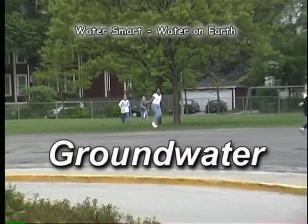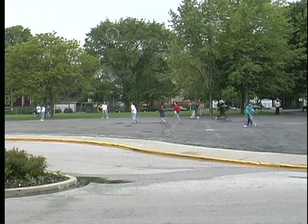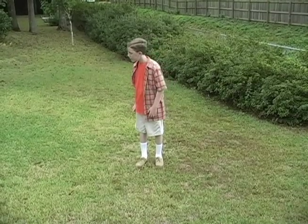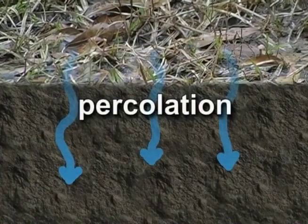There's one spot to not forget when we talk about water on Earth. It's beneath your feet. Groundwater. It's not on the ground, it's in the ground. Rain and melted snow slowly soak into the ground. That's called percolation. Water percolates down a few feet or hundreds of feet or meters.